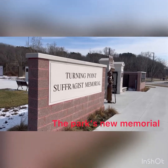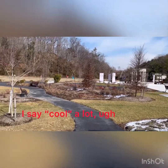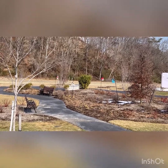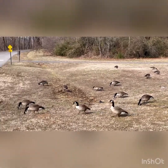Suffragist Memorial. It's pretty cool here in Occoquan. And I really like this little part right here where there are lots of little bird feeders and mini geese. Very mean birds.